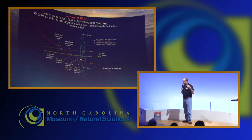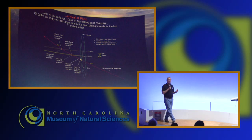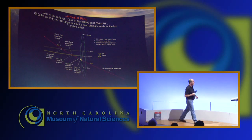So what we're going to do, or what we did, is the best way to approach this target is to go through one of the orbital paths of one of the moons, because moons in their orbital path tend to clear out the debris with their gravitational field. So the most debris-free place that you're likely to encounter is if you go, not while the moon is right there, you wait till the moon's gone, then you go in behind the moon, because you don't want to hit the moon either.